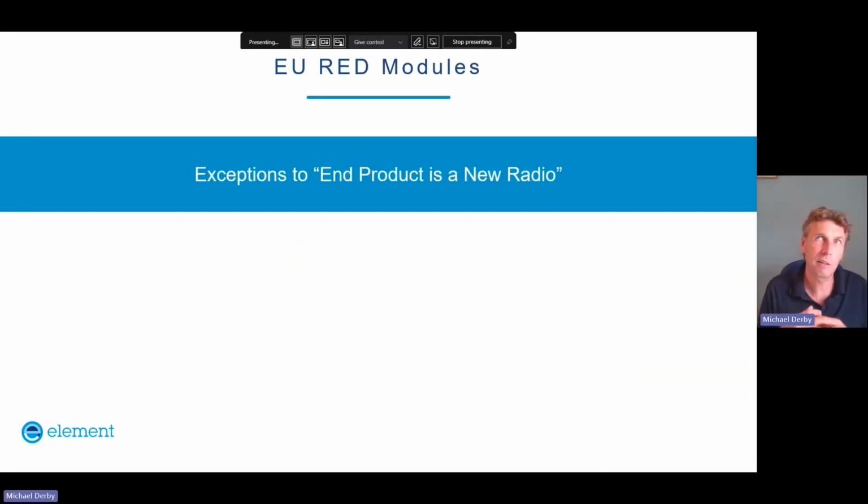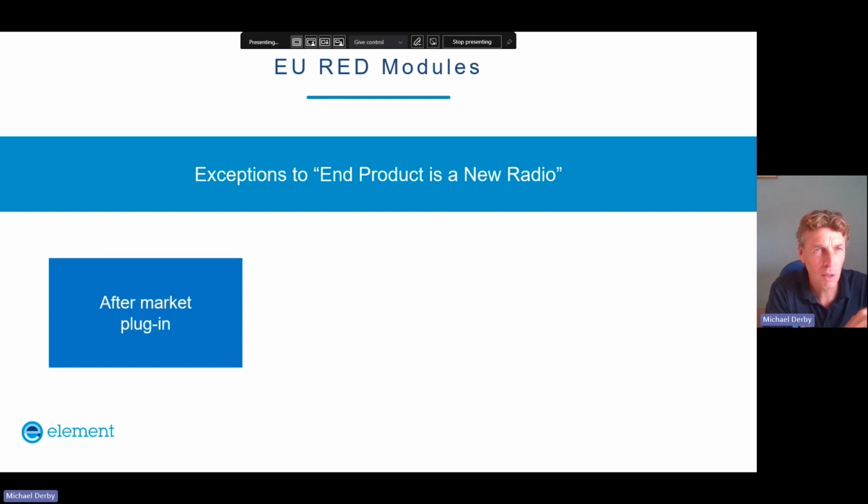Now, I said to make a product in scope of the Radio Equipment Directive, the module needs to be permanently installed in the end product before the product is placed on the market. And what do I mean by that? Well, an aftermarket plug-in that the user could plug in and out, that doesn't count.